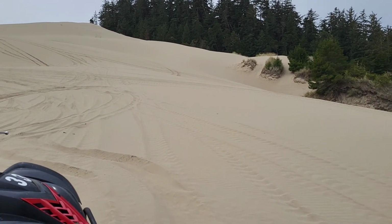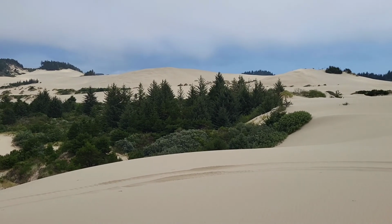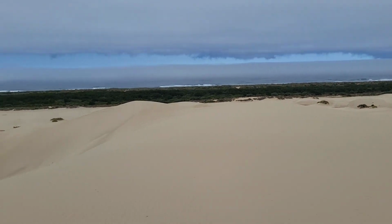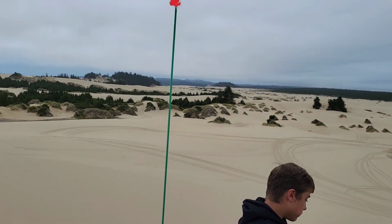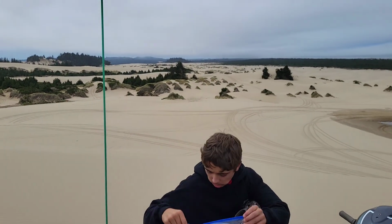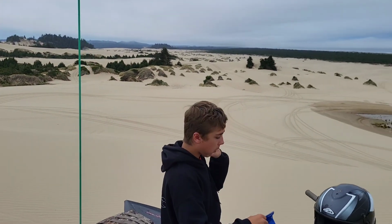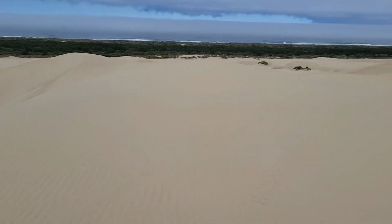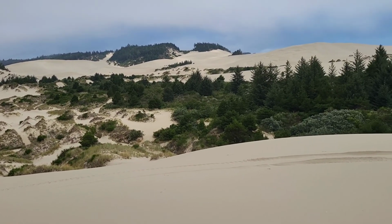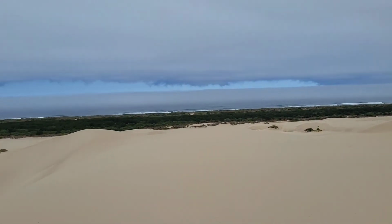Alright, we rode another little hour or so. Stopped to eat lunch. Get a little shot of the place. It's gorgeous. This place is massive, and it goes way back in there, and you can see the dunes go for miles down the beach. There's a few people out here, but the place is so big, we pretty much have it to ourselves. But it is super fun. Gotta eat some lunch.